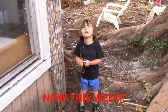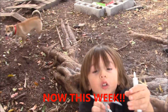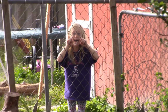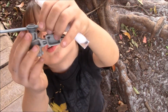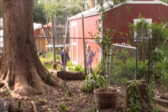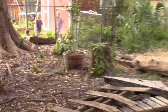Dad, how many minutes is I can play with Jamie? How many minutes? But look at what I found in the backyard. Look it, it's a toy in the backyard. Whoa! It's cool. Hi. Hi, how you doing? Are you hanging out? Yeah.